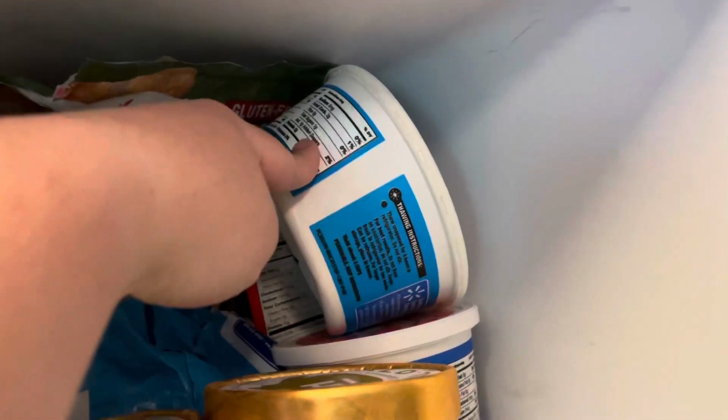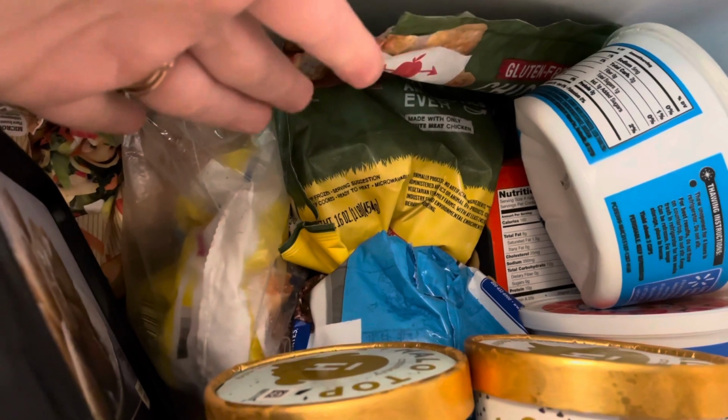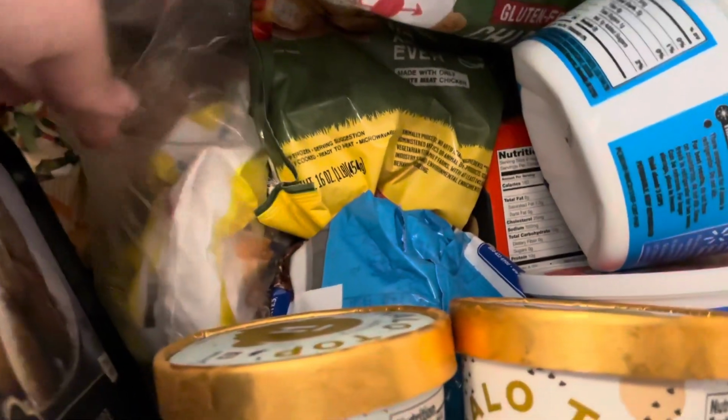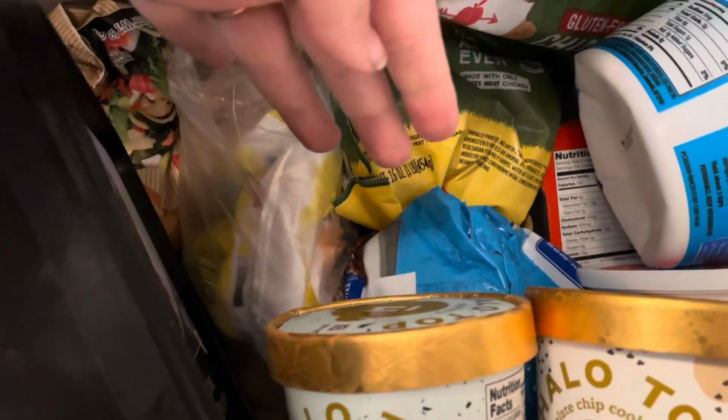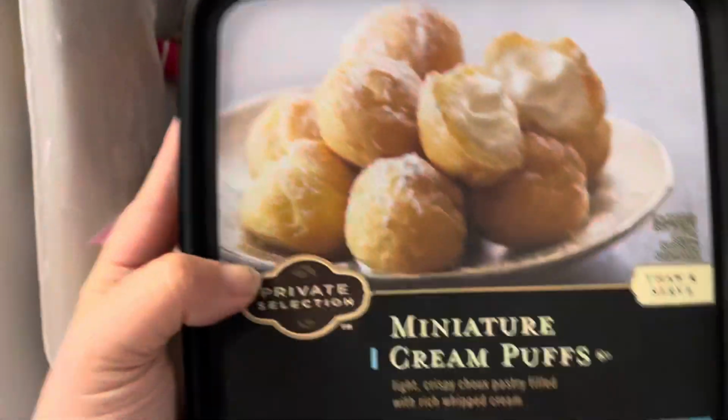And then I have whipped cream, frozen sweetened strawberries, and then things for the kids, like quick meals, like chicken nuggets, there's fish sticks, there's like little veggie sweet potato nuggets in there, and oh, that's breakfast sausage. And then here's another sweet thing.